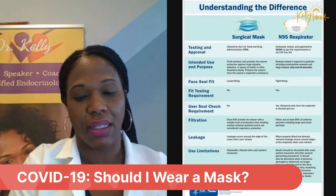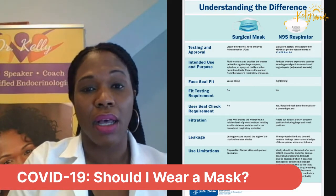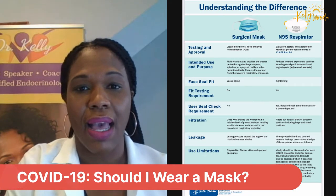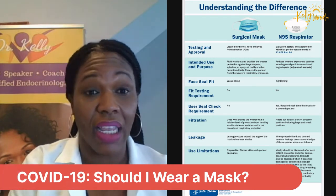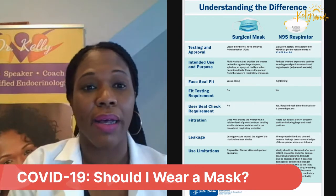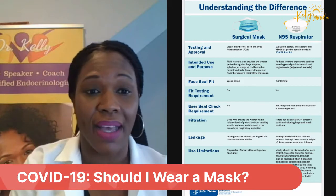I'm actually going to show a graphic that I found on the CDC website, and the print is a little bit small, so I'm going to look on my phone to go over this. So this looks at the difference between a surgical mask and an N95 respirator. And like I said, the surgical mask is loose fitting, so therefore you can get viruses going all in between the corners of the mask.